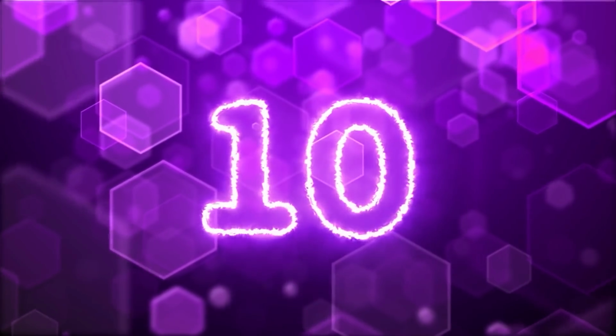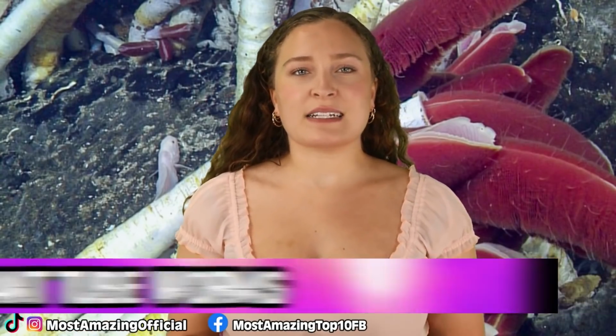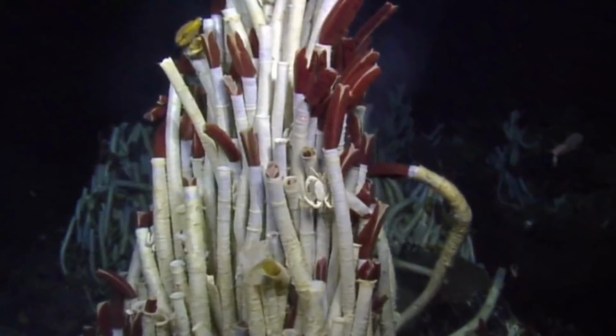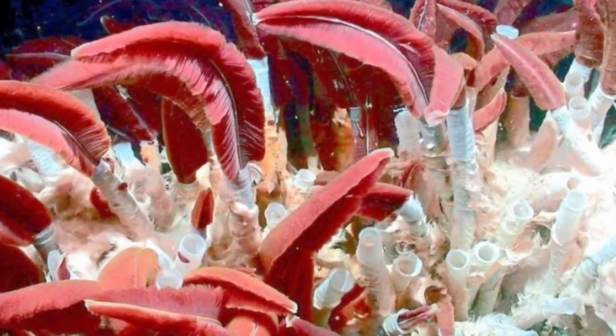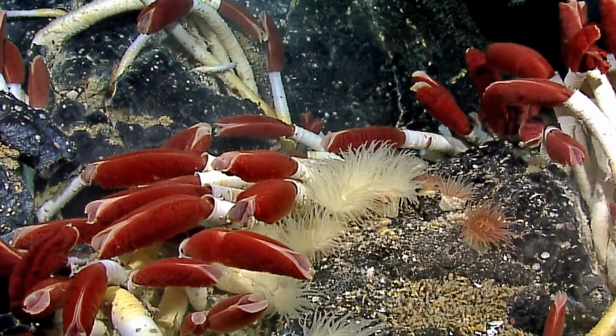Starting off in our number 10 spot, we have giant tube worms. These guys were totally unknown to scientists until the discovery of the hydrothermal vents that we talked about last time. Like the vent crabs, these giant tube worms also live off of and thrive in these extreme areas. They feed off of the tiny bacteria that get their energy from the chemicals coming from the vent water.